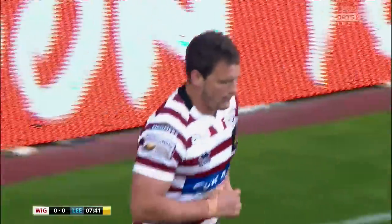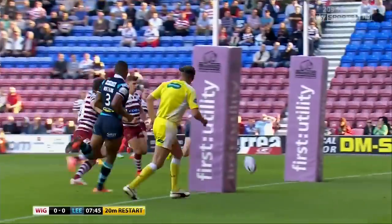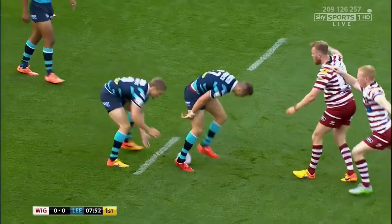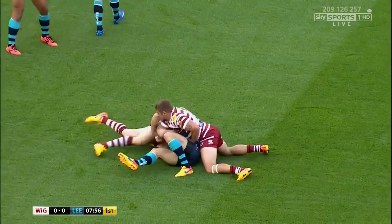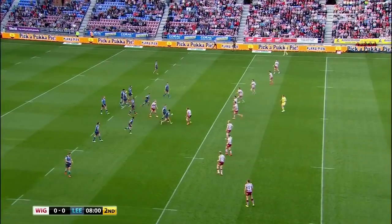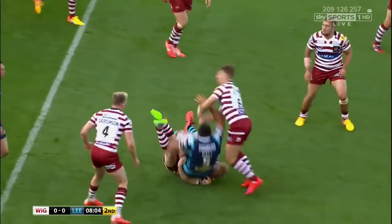O'Loughlin was hunting what would have been his first try of the season. Neat little kick through there by Matty Smith. I'm not so sure that Sinfield realised that his opposite number was lurking just behind him. He should have stopped at Sinfield, and well, O'Loughlin just couldn't get there in time. Whiten showed last week how well you have to defend if you want to beat the Wigan Warriors. You know, they restricted them to just 6 points.